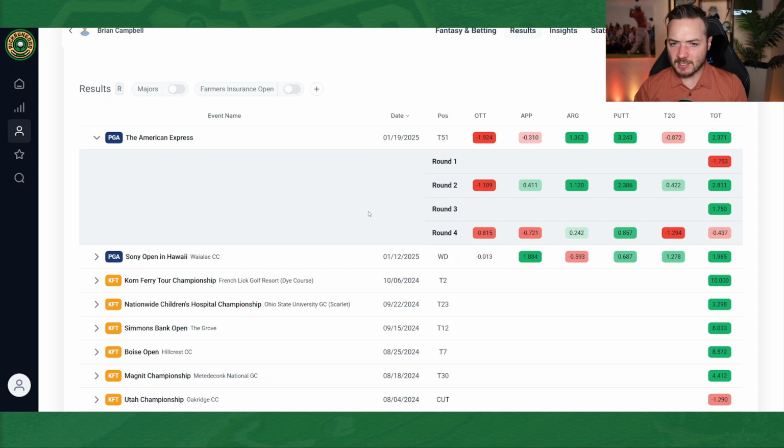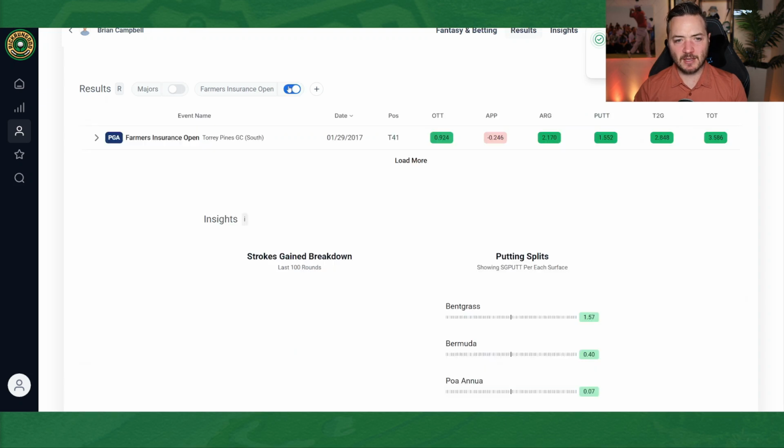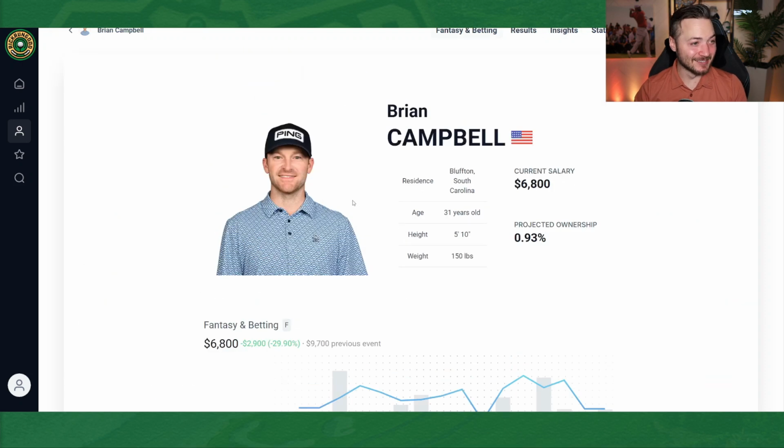At the American Express, he did make the cut. Okay, I'm going to favorite Brian Campbell as well. I think that's okay. He's played here once. It was 8 years ago. How old is he? So he played here when he was 23. T41. Okay. All right. Brian Campbell might not be bad. From Bluffton, South Carolina. I know somebody from Bluffton, South Carolina.